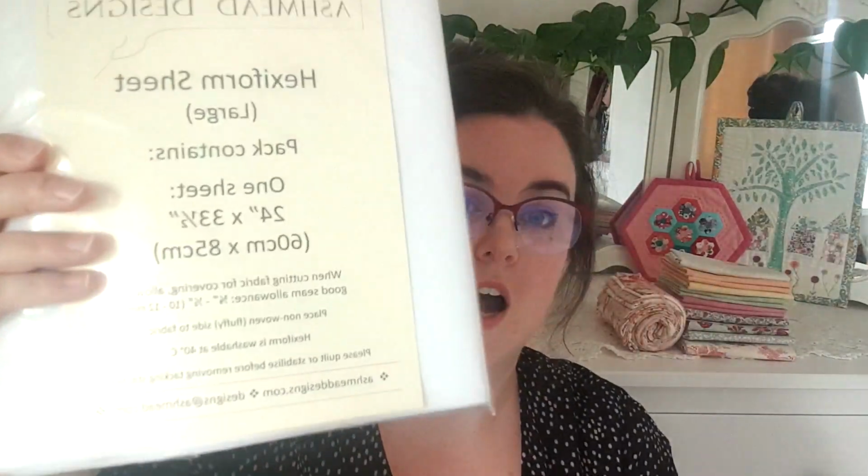I also went to Ashmead Designs. Now I've got lots of the pre-cut shapes from them. I purchased those on their website, but I wanted a sheet of it because I see so much that Emma Jones from the Vintage Sewing Box does, and she did a Sunbonnet Sue using the hexiform, so I had to get some hexiform to give that a go.